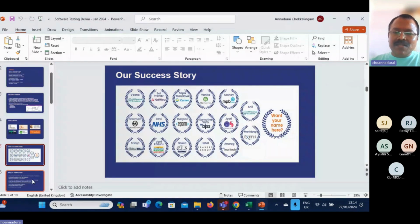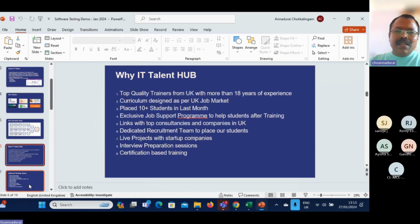Almost every month we are placing our students in different companies. Don't consider this is only for testing. We also have full stack development, data science, DevOps, and testing. These are our different verticals, and people are trained and then getting placements in these companies.